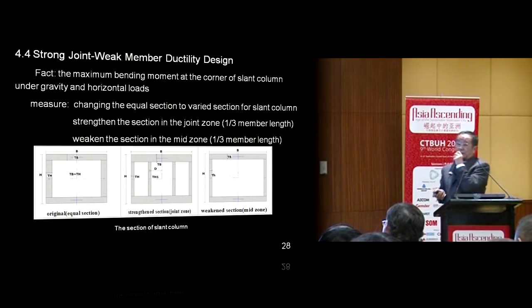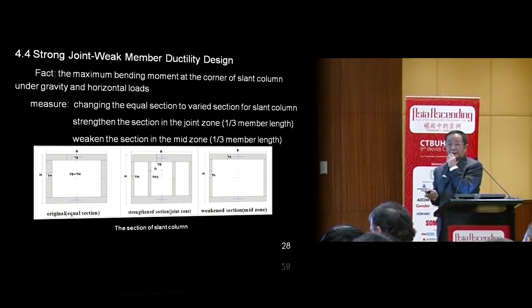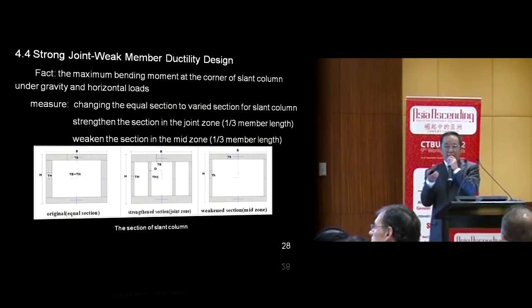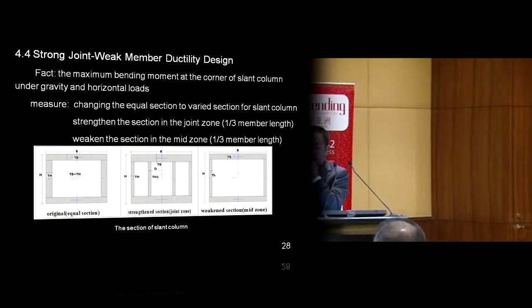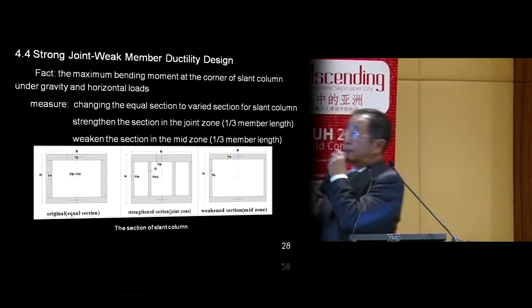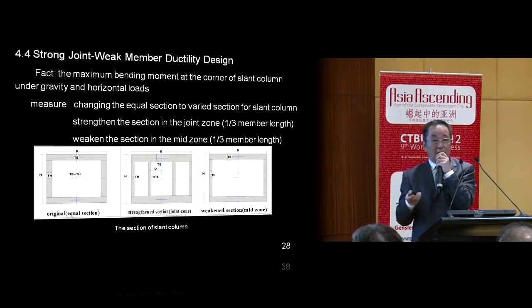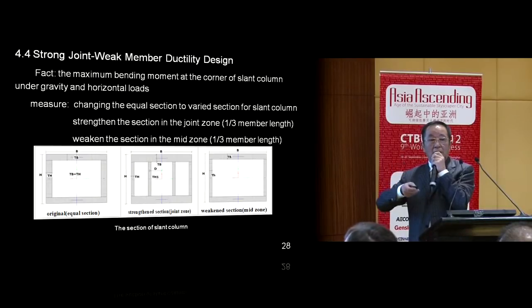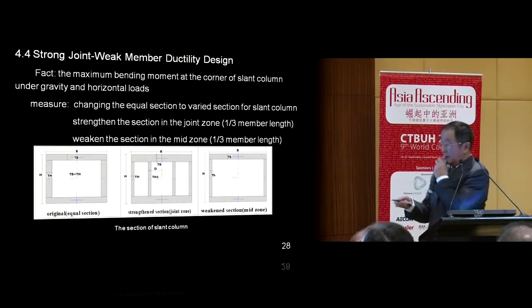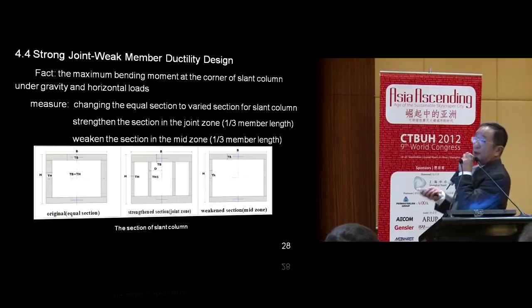Four is strong joint, weak members. This is a ductile design for the earthquake, a very, very important point. Just as I say, we change the member size for the six edges. We change the angles for the hexagonal shapes. And third, we change the member size, not the same as the whole columns. We use the strong section in the joint area and the weak section in the middle zone.